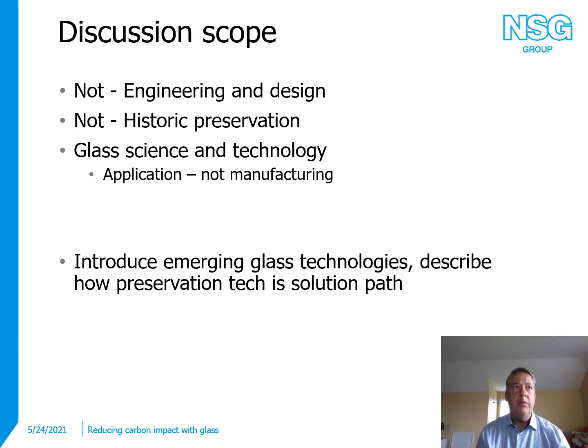And really what I'm going to try and do is help you talk about some of these emerging technologies and show how preservation and preservation technologies are already starting to show the path for how you achieve some of these climate change goals that we have and the targets of the architectural world, and use some of those solutions that are pretty much already available.